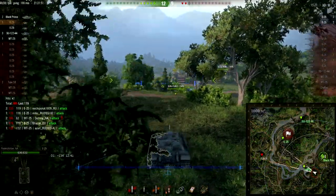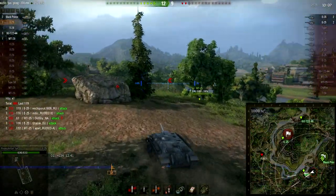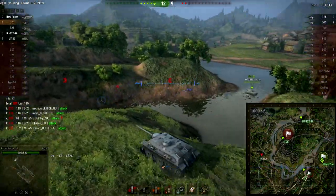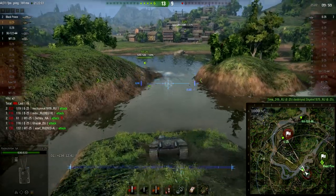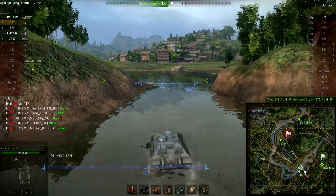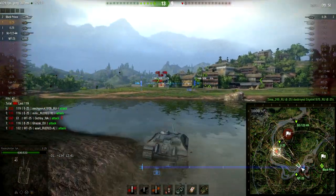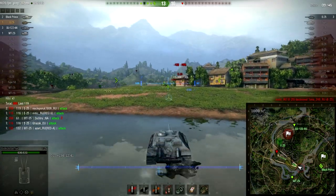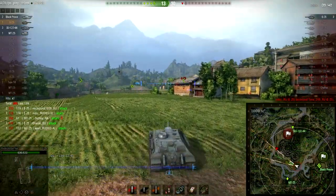There's an E-25 spotted over there, and it doesn't look like I have the view range to see him. So that's one of the disadvantages of a tank destroyer. But that's all tank destroyers. All tank destroyers don't have great view range. So going downhill, it's okay. Well, that part is okay. And going through the water, well, the speed is pretty good until you start to turn, and that's no good at all. But that affects every tank.